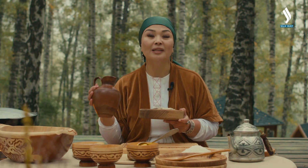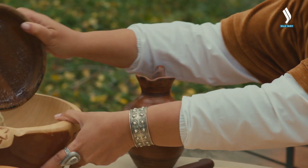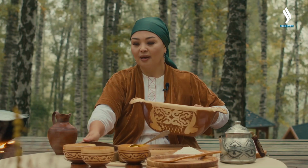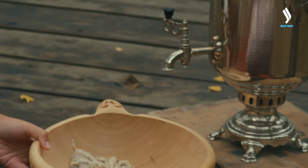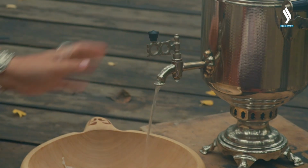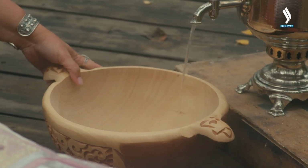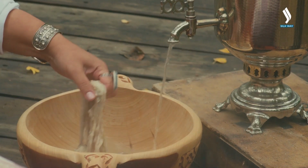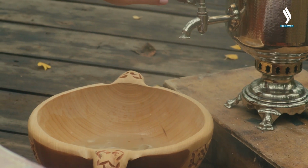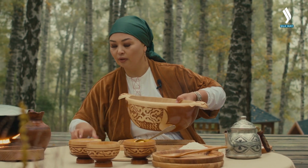Today I will use homemade ayran, which is a cold, savory, yogurt-based beverage. I'll start the first stage. You absolutely must use boiling water. Before this, you need to wash the offal in cold water thoroughly. Kazakh elder women recommended eating offal and keeping this dish in the diet.